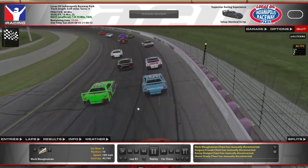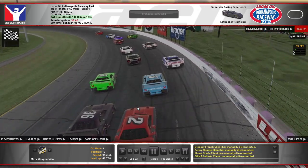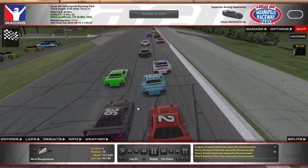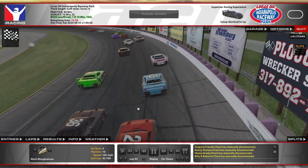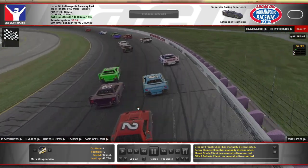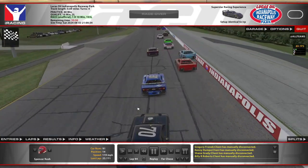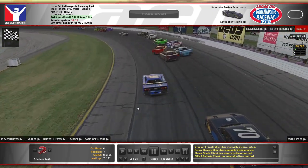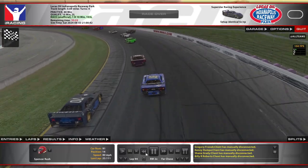Here we are on the restart, it looks like. Everybody stacking up. Almost three wide. I think this is the run where somehow that two gets launched at us. I think it's right here. Oh my gosh, that was crazy.